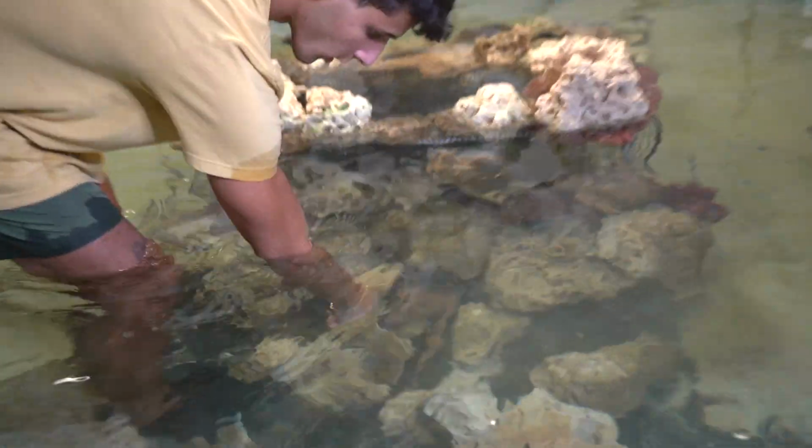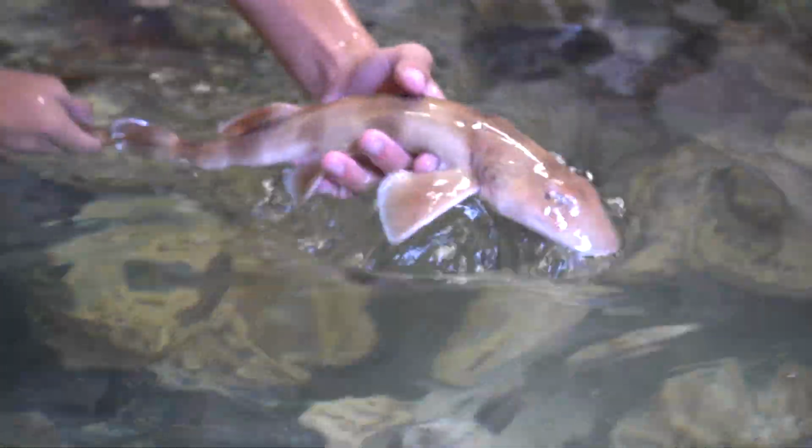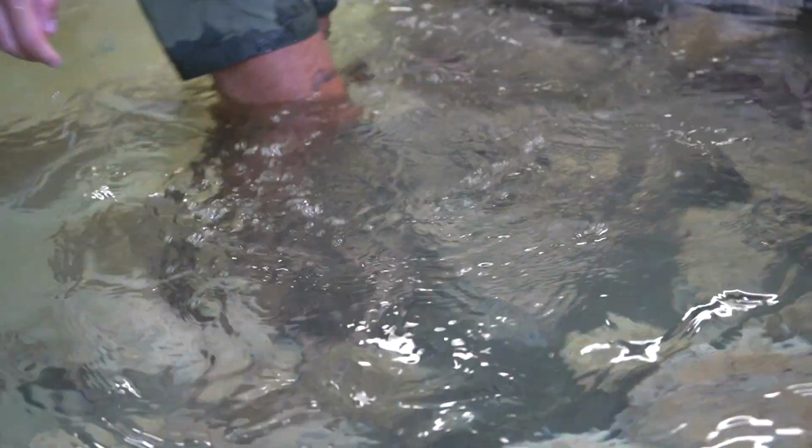There's one of our bamboo sharks right up in these rocks here. Look at his tail. A lot of the sharks love hanging out in the rocks. Oh my gosh, I literally got him in my hand. Look at that. Oh man, there he goes.